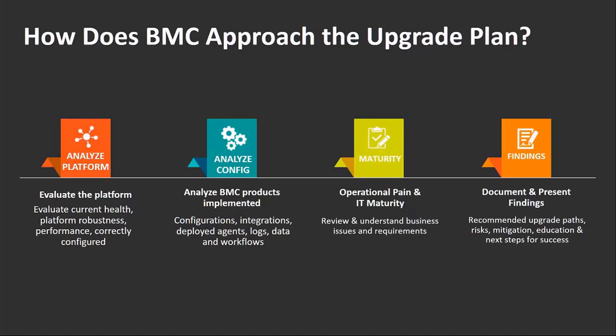Finally, we gather those requirements together and document them in a form that's easy to consume, and also a presentation that can be given to upper management to go over all of the findings and the recommendations.